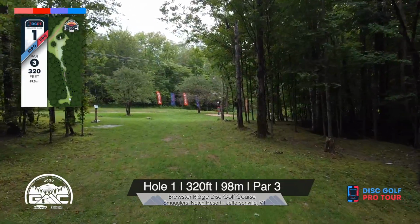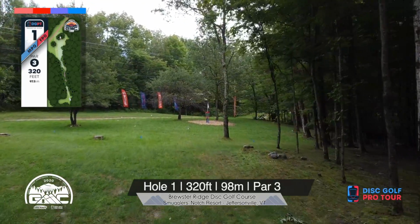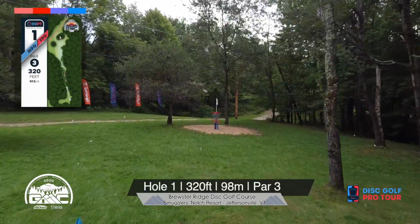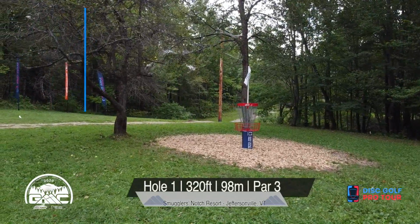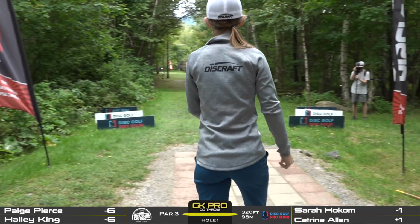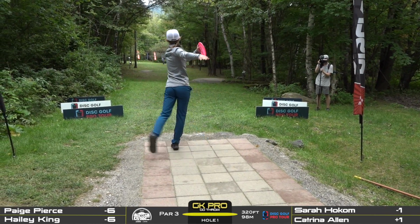Hole 1, 320 feet, par 3, a relatively straight shot, but main objective is getting it through this gap, and if you can get a little bit of late fade or late turn on a backhand, you will be set up really nicely. Going with my soul here, like you said, just looking for that late flip.